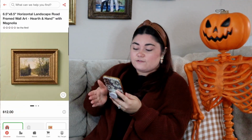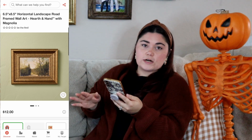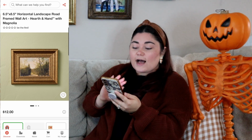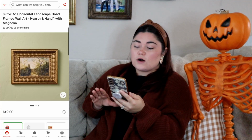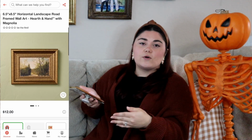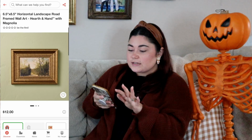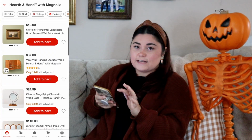And then the small one that I feel like is very similar to the smaller Studio McGee ones that you see, like the horse and the floral print. I think these cute little ones are so nice to have to stick in small areas. You can put it on an entryway table, you can put it on shelving, you can put it in the kitchen. They're so versatile, and for $12, that's a great deal.